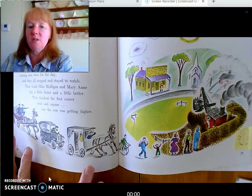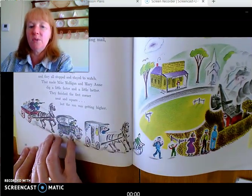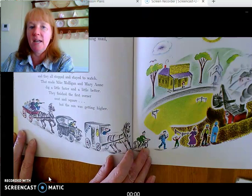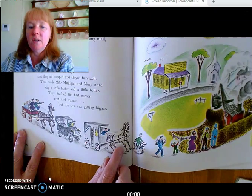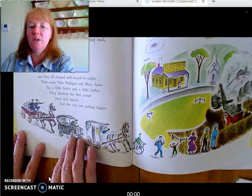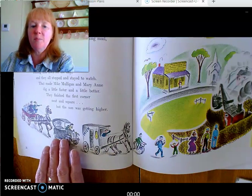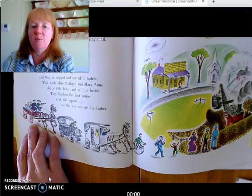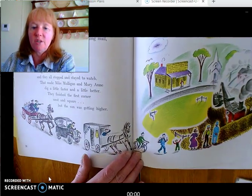So this picture right here makes it very clear that the time period would be probably around the turn of the last century, which would be around 1900, because we have lots of people in horse-drawn vehicles, and we also have a car. So it's kind of that time period where the people that had more money could get a car, but the ordinary folks like the farmers, they just had a horse-drawn wagon. And we also have a bicycle here.